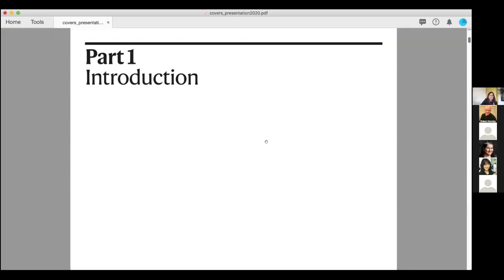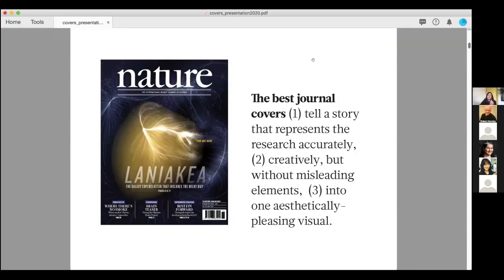So a cover, ideally, will have three things for a journal cover. One of the things it must do is tell a story that represents the research accurately. So it must be built around data and accurate science. At the same time, though, we want to layer in a bit of creativity. It's not a figure in your paper. It is something where we can be a bit more abstract and creative. But we need to make sure that there are no misleading elements. And then thirdly, perhaps obviously, it should be aesthetically pleasing, or attractive.